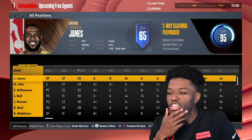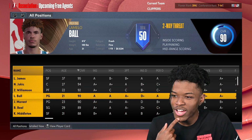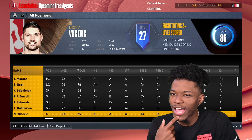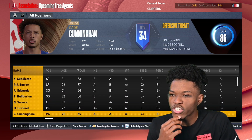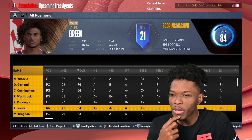Upcoming free agents: LeBron, Nikola Jokic. Who's our star? Donovan Mitchell. We got a lot of younger players here. Some of these players are going to re-sign, but the majority of them are restricted. We won't get restricted players. So we can look at like Vucevic. We can look at Porzingis. Russell Westbrook's already regressing, so maybe not Russell Westbrook.